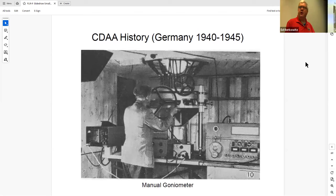That's the original German goniometer. You notice the wheel that he has there. It's a manually operated DF antenna. He moves that wheel, it moves 16 antennas at a time, combines those antennas together with a device that was known as a sine compensator, because the relative phases of the signals coming into the individual antennas are based on the sine of the angles between the antennas there.